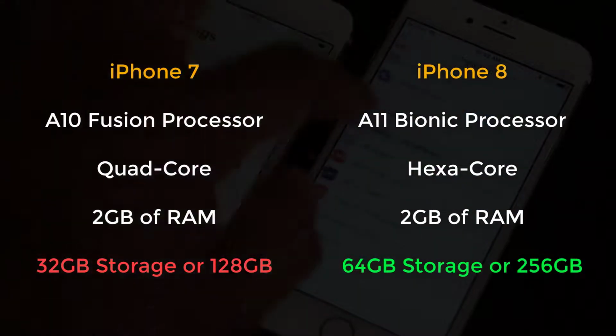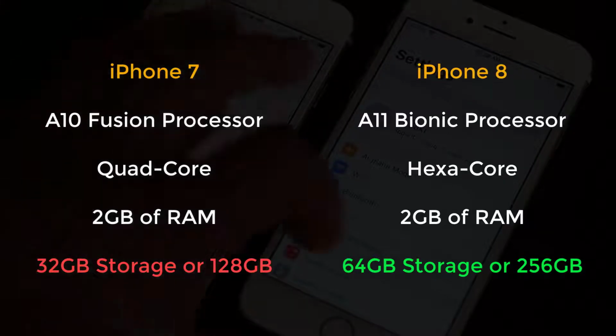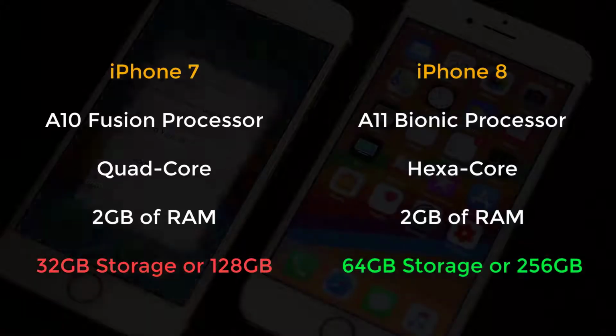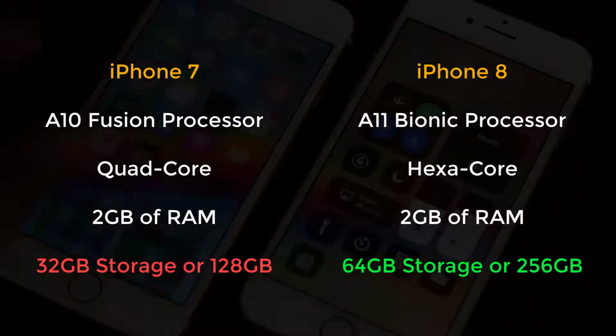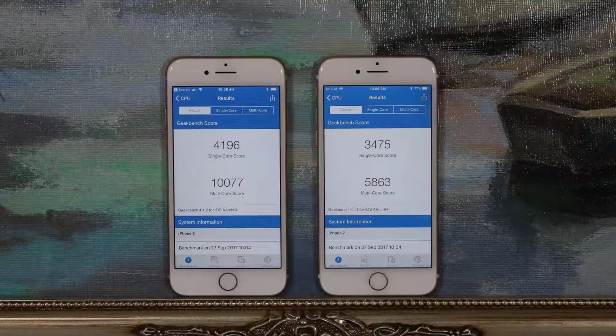You do have the ability to purchase the 128 GB version for a premium. The iPhone 8 has an even more powerful A11 Bionic processor, also with 2 GB of RAM, and comes with 64 GB of storage on the base model, but you can also get it with 256 GB. Now, looking at these Geekbench benchmarks, it is clear that the iPhone 8 is much faster in raw processing power than the iPhone 7. Apple also says there's a 30% increase in graphics performance as well.